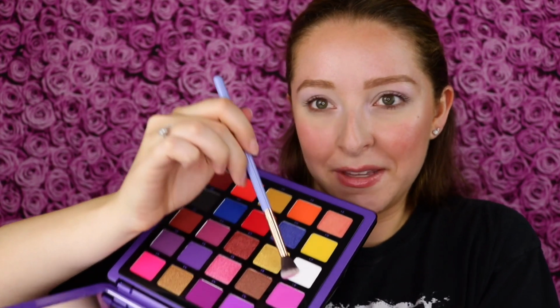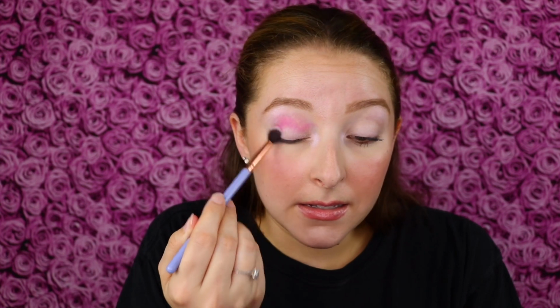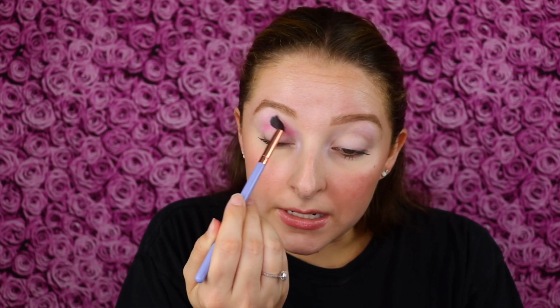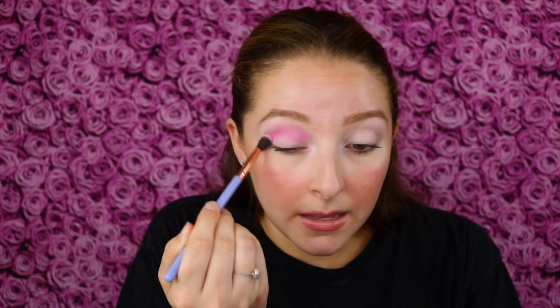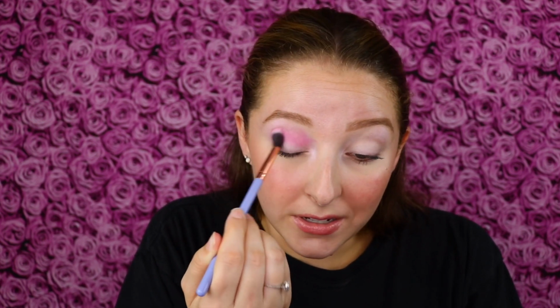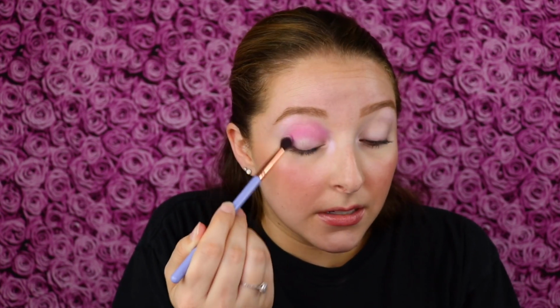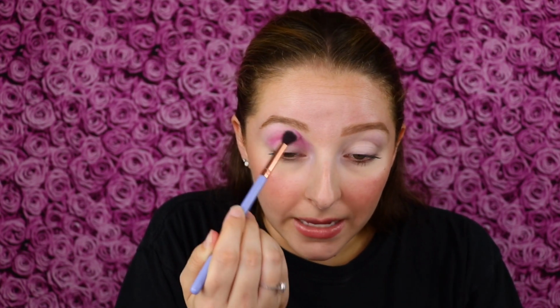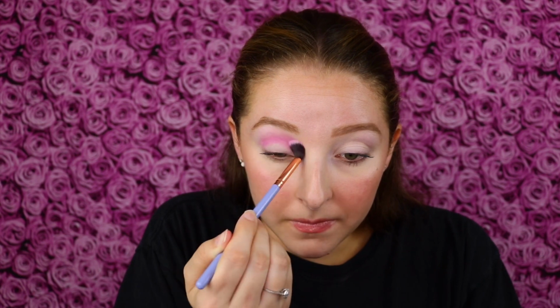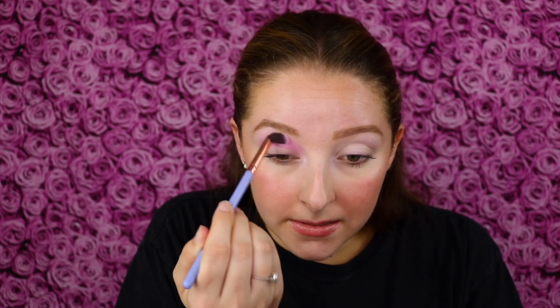So let's start out with this beautiful bright matte purple. And I'm going to go ahead and blend this in that transition crease brow bone area. And you can see this one has good pigment. Let's see if I can blend it out. It's a little bit difficult to blend. I'm noticing right away how it just kind of sticks.